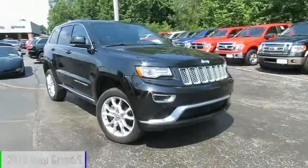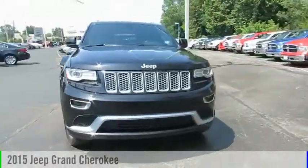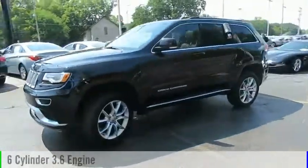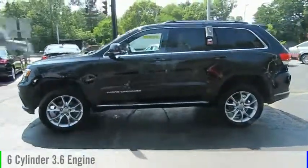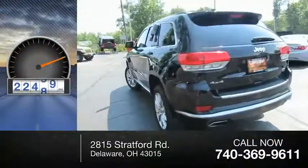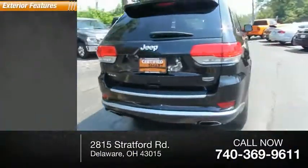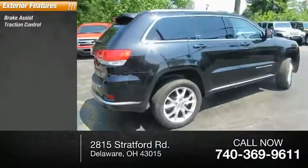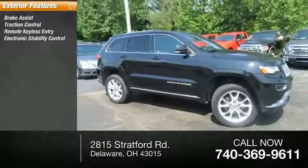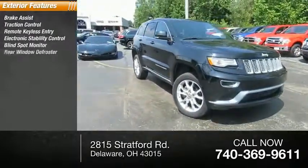The 2015 Grand Cherokee. This vehicle is powered by a four-wheel drive, six-cylinder, 3.6-liter engine, and comes with an automatic transmission. This vehicle has less than 25,000 miles. Here are some of this vehicle's great options: brake assist, traction control, remote keyless entry, electronic stability control, blind spot monitor, rear window defroster.